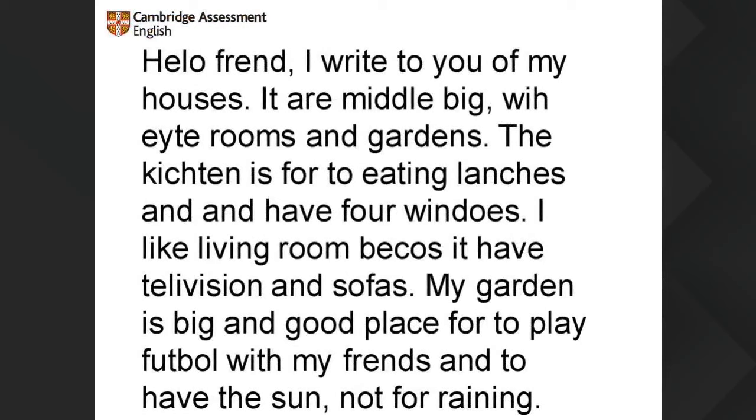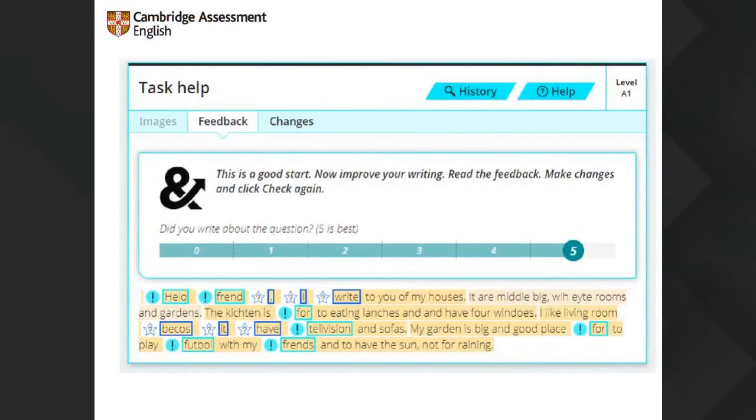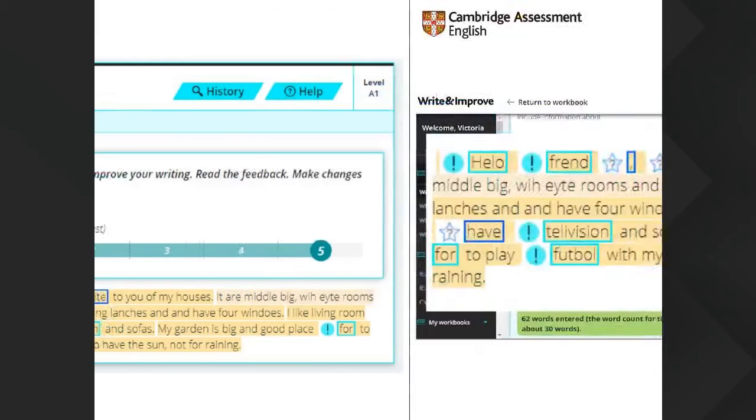So I put on my A1 hat and I wrote this. Might be familiar to some of you who have lower level students. Quite a few issues here, grammatical, spelling, etc. So plopped that in, you click check, and in seconds, you get instant feedback, okay? So here you can see that band, did you write about the question? That's focusing on content. So I did everything that was asked of me in terms of content, got 5 marks on content. Below that, more importantly, is the granular feedback that you get. So you can see here, I got an A1, it gives you a CEFR level, but the most useful thing is this.